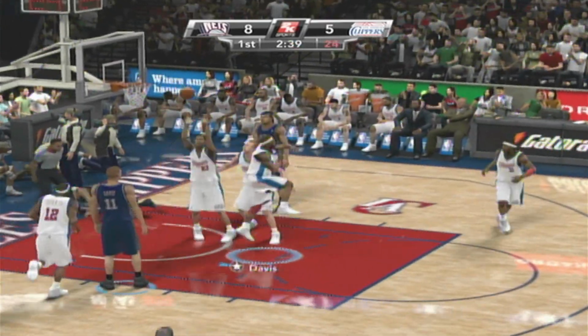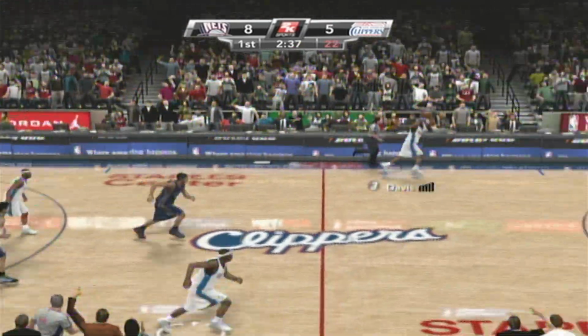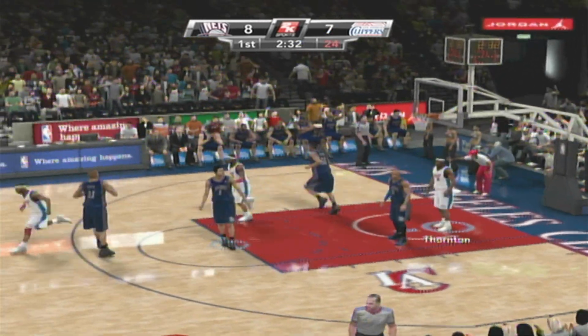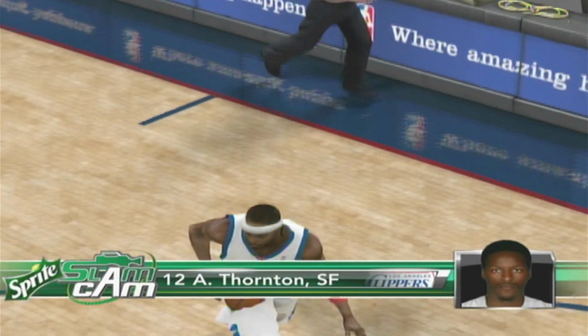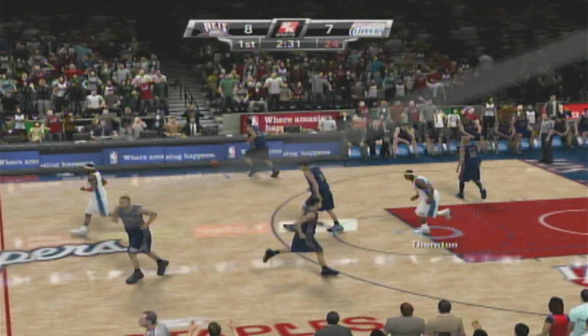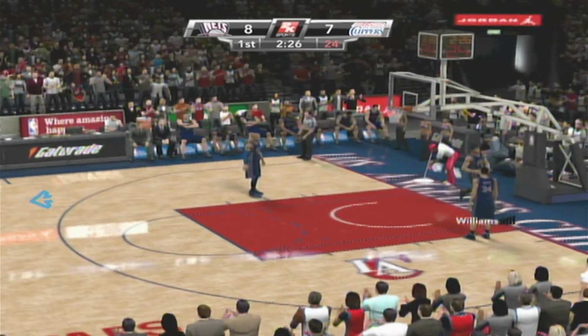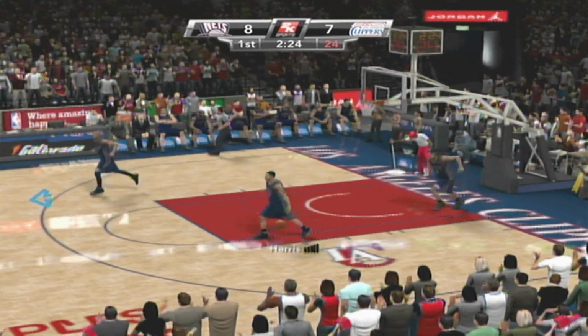Harris. Kim grabs the rebound inside. It's 2-on-1. Leads him in. Oh! Let's see that again on the Sprint Slam Cam. No soft stuff for him when he throws it down hard. Williams inbounds the ball.